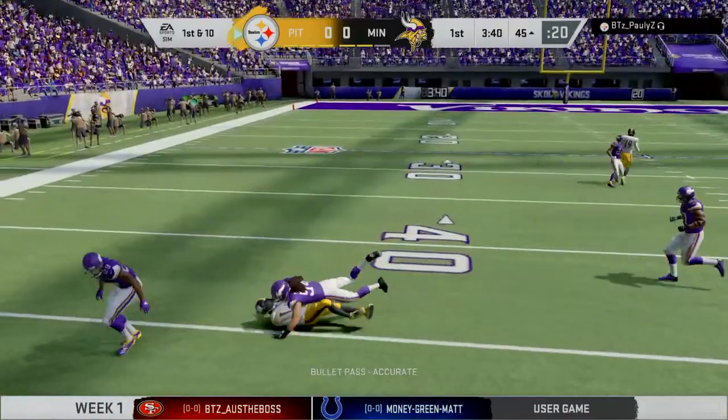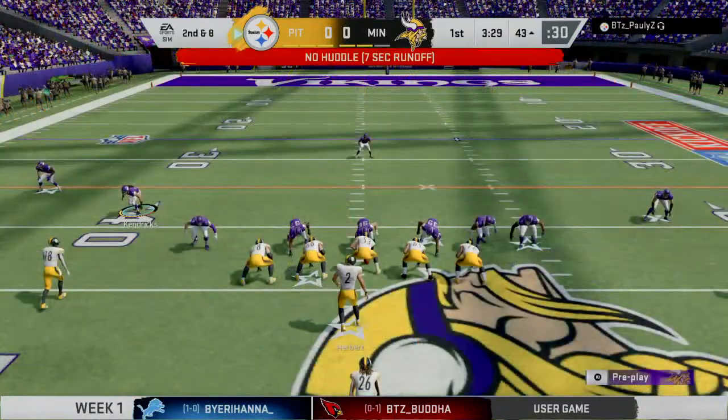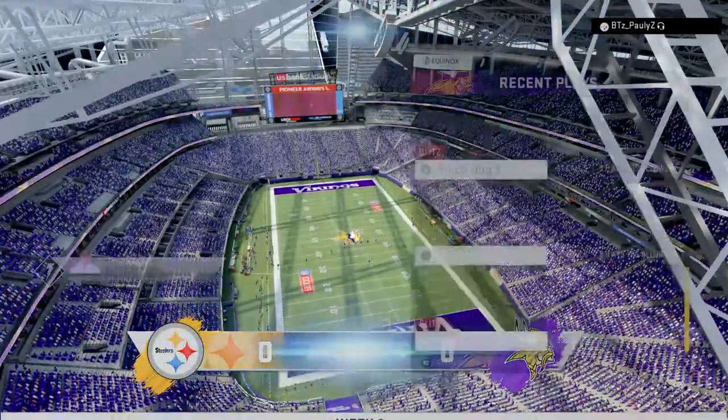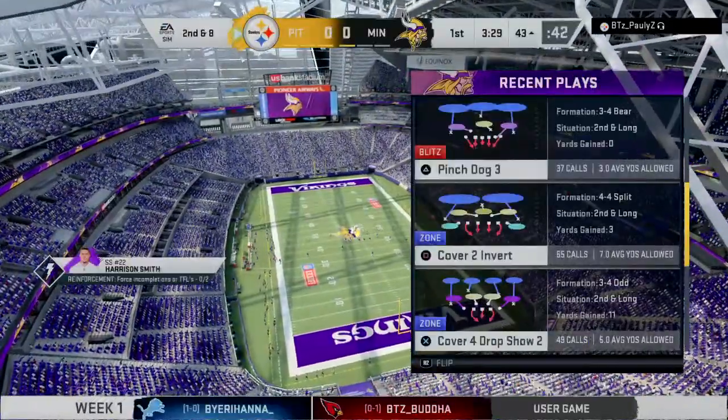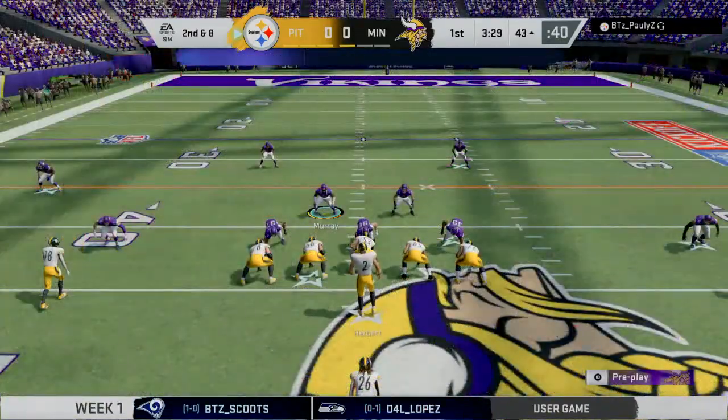They'll throw this out wide and complete it to Ridley, and he'll get it down here to the 43. Another timeout called by the Vikings now. And that's their second charge timeout here in this first quarter. They're down to 1 remaining.